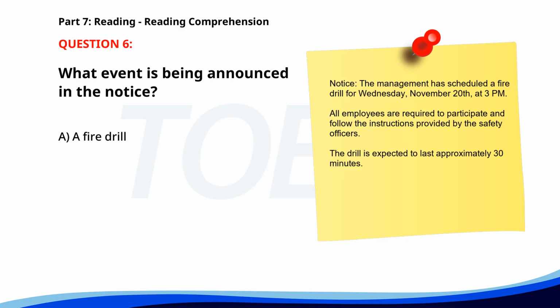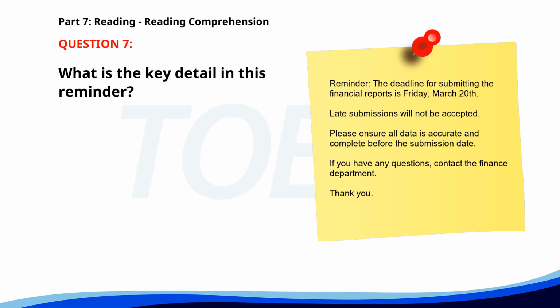A. A fire drill. B. A safety meeting. C. A fire incident. The correct answer is A. A fire drill. Number 7. Reminder, the deadline for submitting the financial reports is Friday, March 20th. Late submissions will not be accepted. Please ensure all data is accurate and complete before the submission date. If you have any questions, contact the finance department. Thank you. What is the key detail in this reminder?